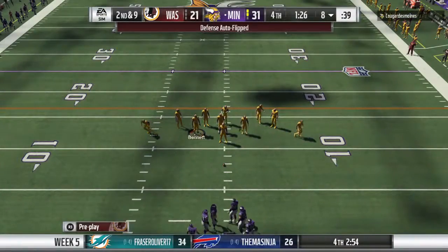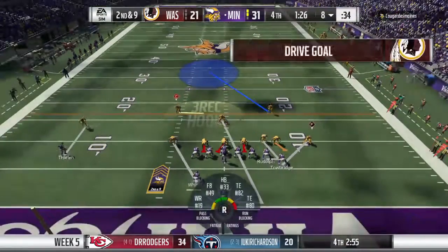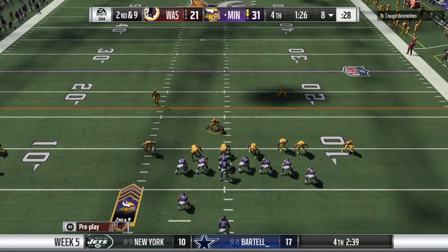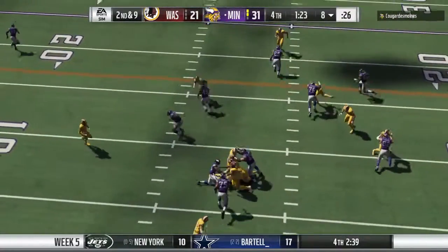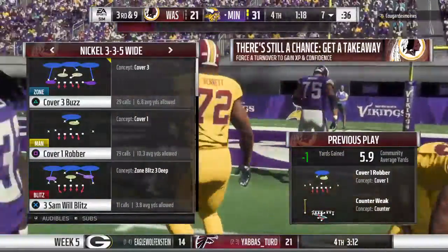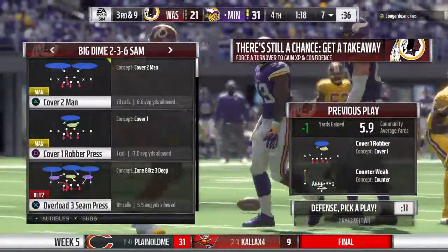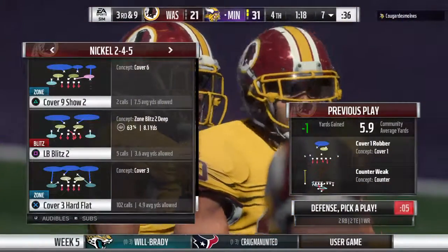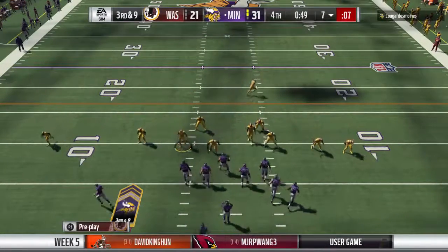And ready now for 2nd and 9. Again, it's Cook. And this has been a familiar sight all afternoon as they stop him behind the line. And they'll lose a yard that time, and that's going to lead to a 3rd down. And the Redskins have an extra man in the secondary here on 3rd.